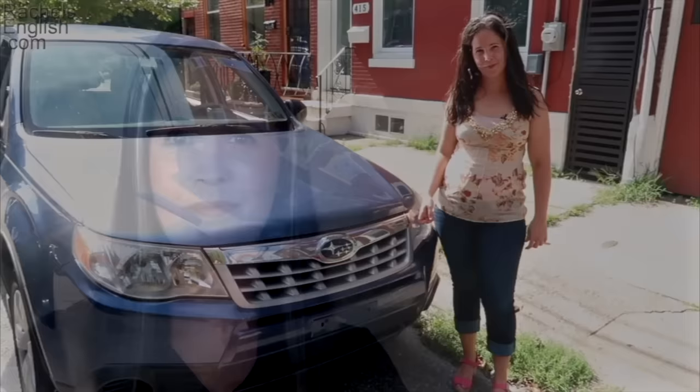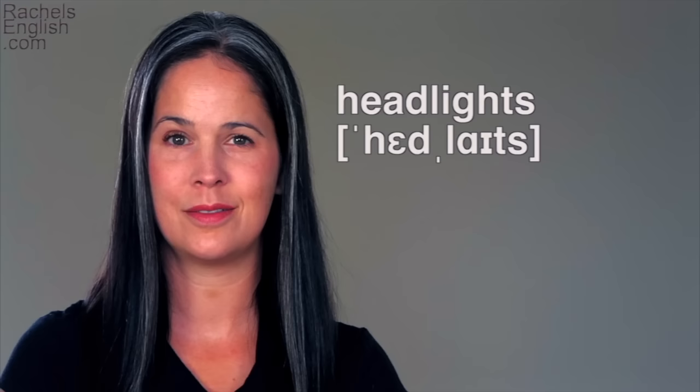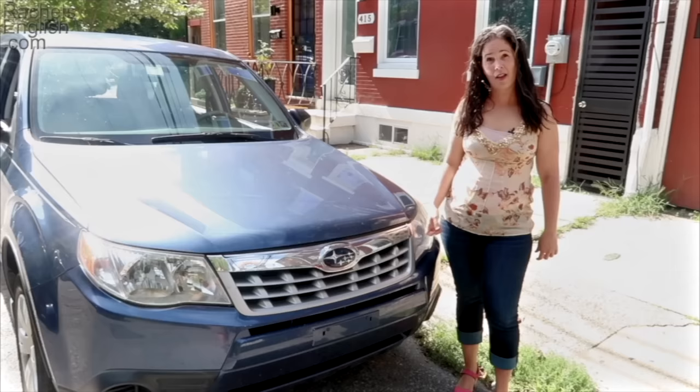Headlights. Compound word, stress on the first word. Head lights. Say that with me. Headlights.